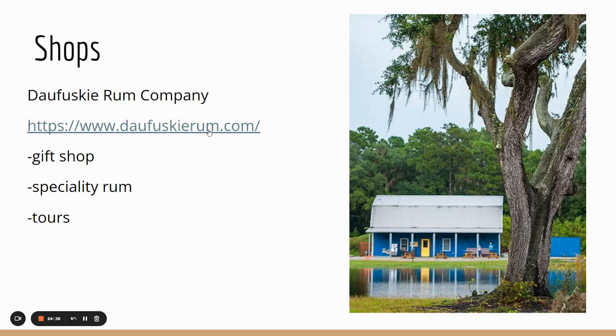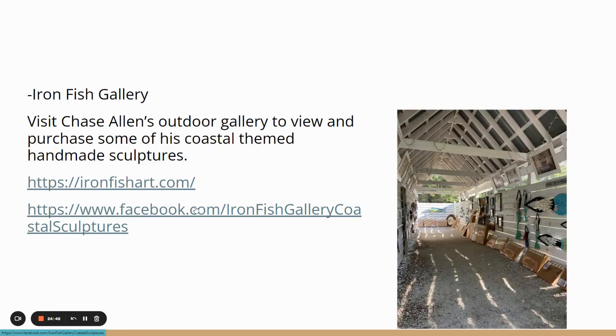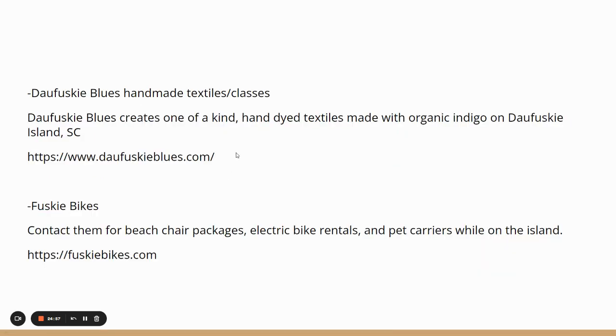Shops, you've got Daufuskie Rum Company. It's got a gift shop, specialty rum, and they also do tours. Iron Fish Gallery. This is Chase Allen's outdoor gallery. He has coastal themed sculptures that he makes, and he has a Facebook page and a website. Daufuskie Blues. They have handmade textiles and classes. They show you how they use indigo to dye shirts and scarves. It's a really great experience. And so definitely stop by there.